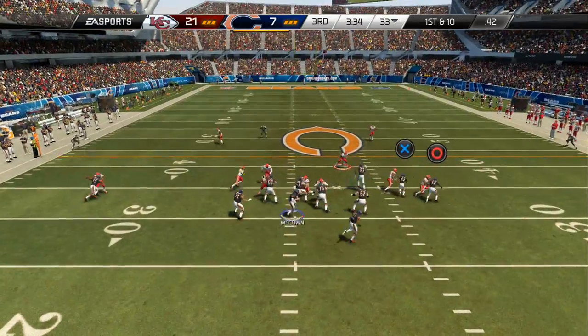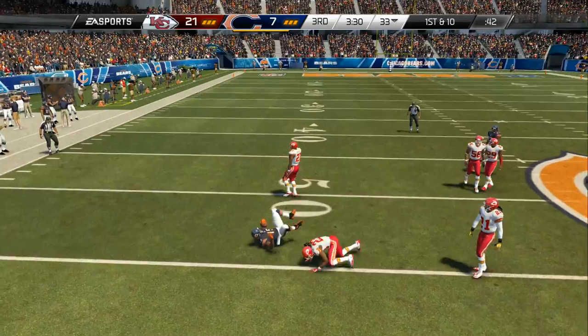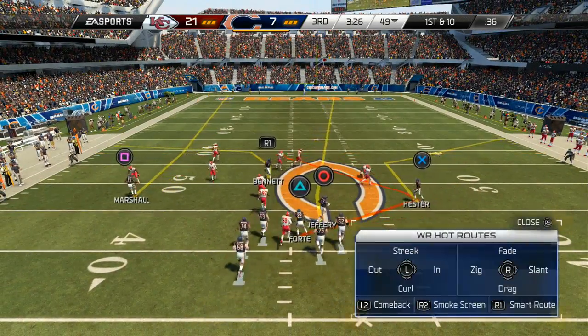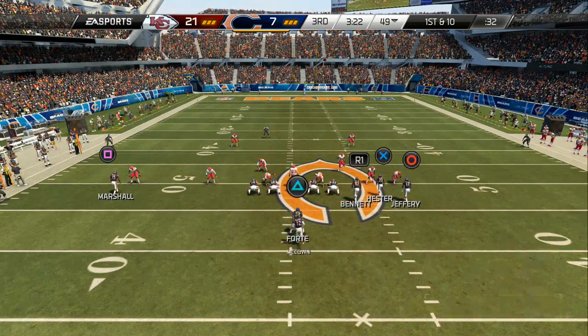The Bears all bunched up here as they get set at the line. And he makes the catch just past the first down marker. I like this. Show some patience. Don't try to get it all in one play. Pick up first downs and try to go down the field and score.